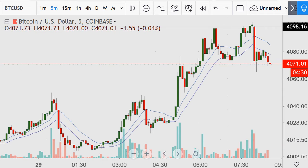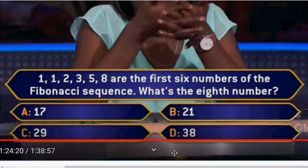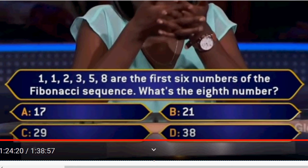and the question was incorrect. Let me bring it up. On Who Wants to Be a Millionaire: 1, 1, 2, 3, 5, 8 are the first 6 numbers of the Fibonacci sequence. What's the 8th number? Well, the 8th number of the Fibonacci sequence is 13. The 9th number is 21, followed by 34, 55, 89, 144, 233, plus 144 is 377. Oh, I'm not going to continue any further. The first 7 numbers of the Fibonacci sequence are 0, 1, 1, 2, 3, 5, 8. Not 1 and 1. Incorrect question.